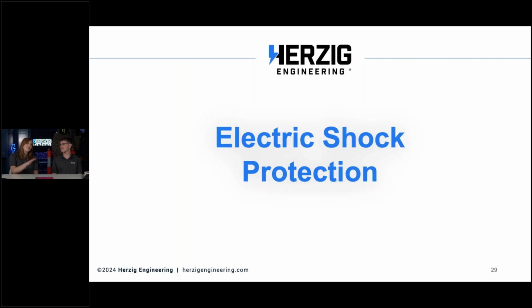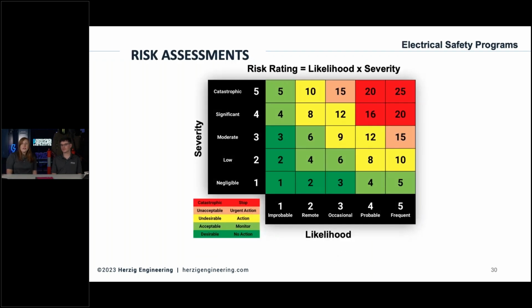Okay, so we know what the boundaries are, how far away to stay: 42-inch limited approach, 12-inch restricted approach, or greater if you have higher voltage present. And I want to make sure that no matter what, you're doing your risk assessments. Think about the likelihood of this injury and the potential severity. We already talked about how even those quote unquote minor shocks can have long-term lasting effects. So the severity is always going to be, I would say, moderate for any electrical injury, unless you're properly protected. And the likelihood can vary drastically depending on what you're doing and the type of equipment that's been installed. It could be a very wide range of likelihood.